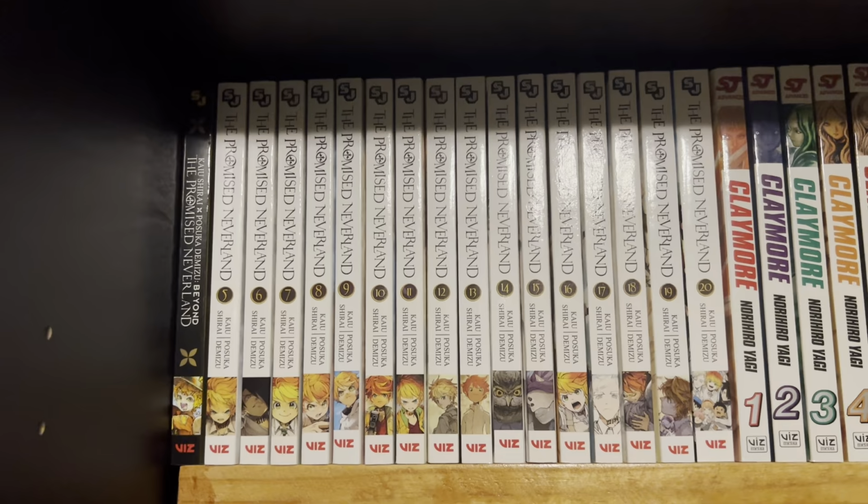All right, so starting up here, I just have this Death Note short stories one-shot little thing. Just kind of a cool little collection of short stories. All right, now we got all of 20th Century Boys plus 21st Century Boys. I'm currently reading this. I'm on volume 4 right now, and I'm really enjoying it. It's been such a good read.